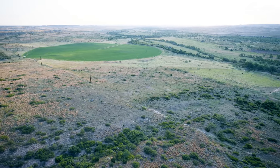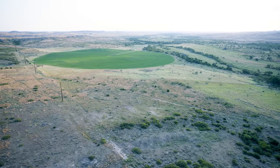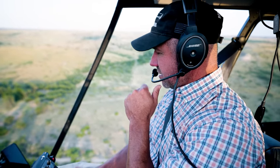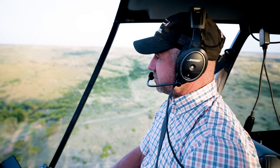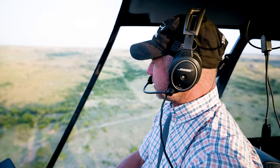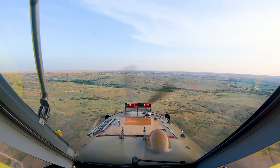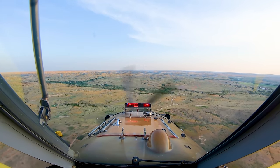All right, well, welcome to the Mendota Ranch. Today we're doing something a little different. We're going to kill some mesquite. Luke Bodeker, well, he's kind of a business partner of mine too, but he's got a spraying business. You see him coming in right here in his plane, and he's going to spray some mesquite.